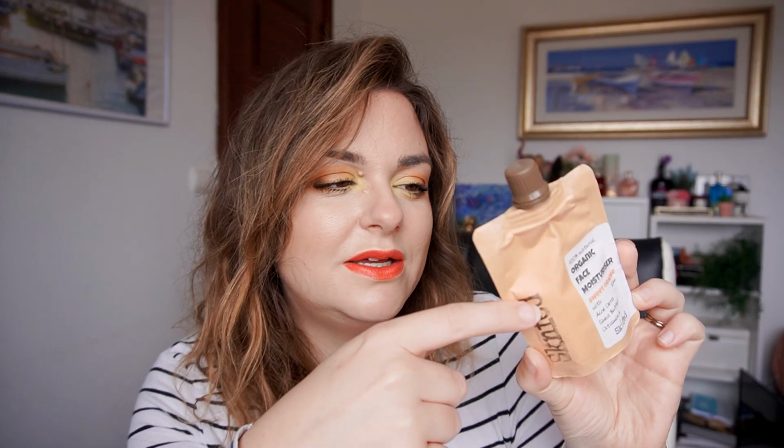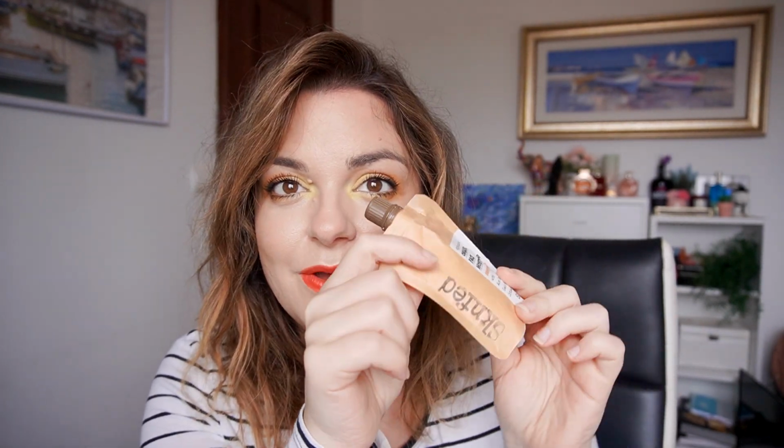I didn't want to roll in too much. So I've got this one, which is Skin Fed. Now this is technically not even gold or yellow, but I'm rolling it in because I'm going to say that this is gold even though it's not. This is the Skin Fed Organic Face Moisturizer in Sweet Orange.